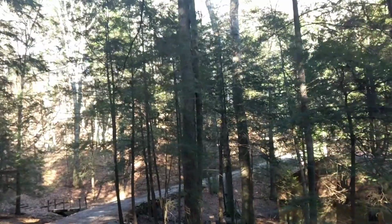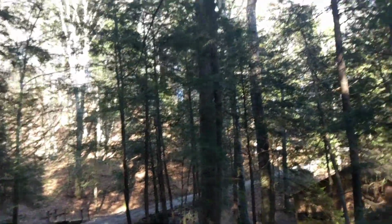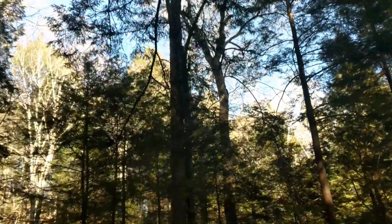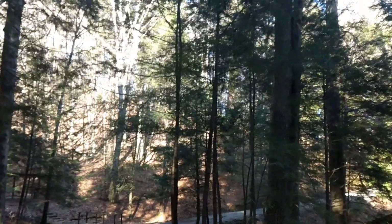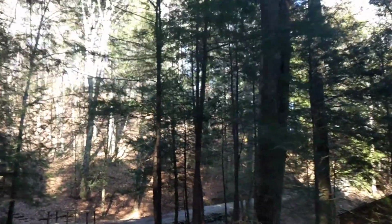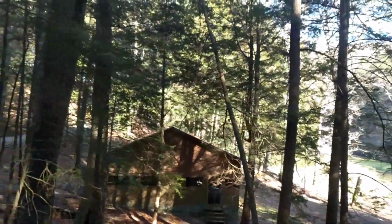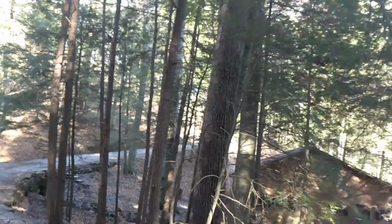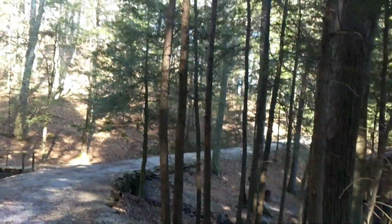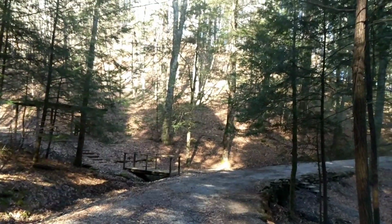You start looking at these trees and you kind of get what they mean by old growth forest, don't you? Look at that. I mean, this is the kind of place that just tickles you to see it. Listen to the wildlife, the birds.